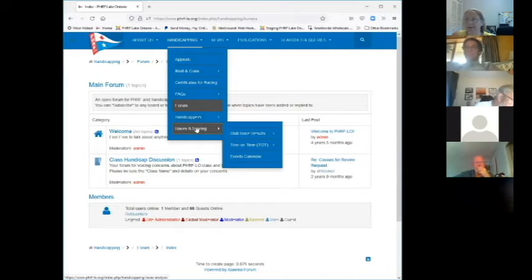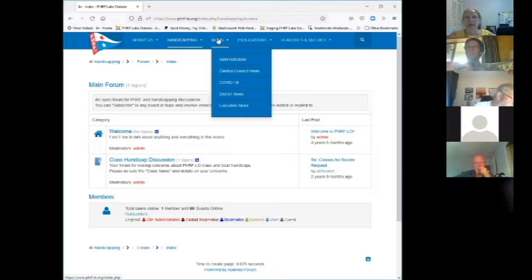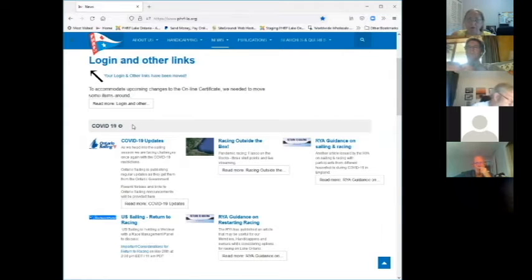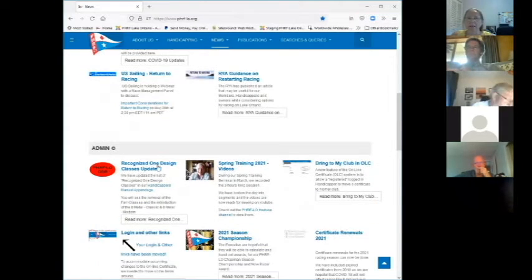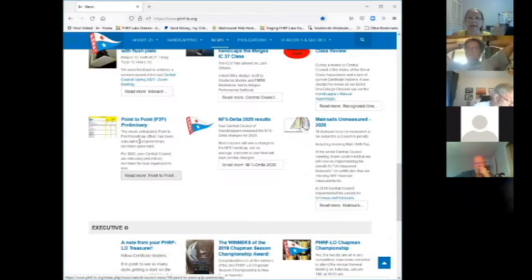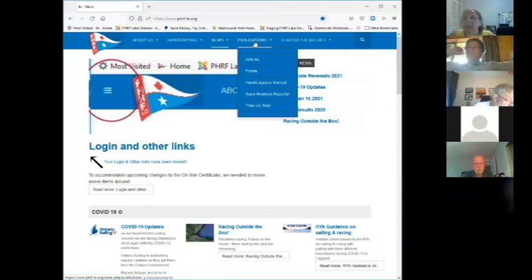Then there's all kinds of information about races and scoring, club race results and how they got to be sent in, information about time on time, and an events calendar, which is the same as the calendar that we have under About Us. News is basically the front page, the home page, anything to do with news. So anything that's coming out of myself, admin wise, like we had a big thing on COVID-19 and all the updates on that. This is all information that's coming out of admin, and it splits down into central council and the executive, and that's basically it. Then you've got publications. There are all kinds of articles if you're interested in reading and you can't sleep or something. That's a good place to go and try to get some sleep.